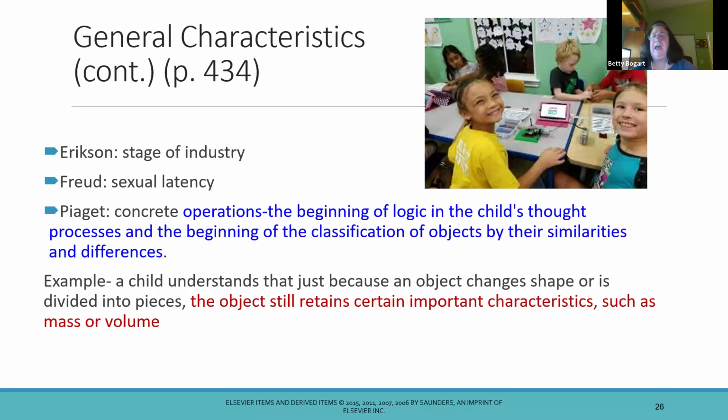And now Piaget starts to know that they can take objects and separate them in classes, whether it's by color, by shape, by size, similarities, or these are all Paw Patrol, these are all Cinderella. They know how to separate them. That's what that means there. Concrete operations. They're starting to be able to figure things out logically and putting them in order in their way.